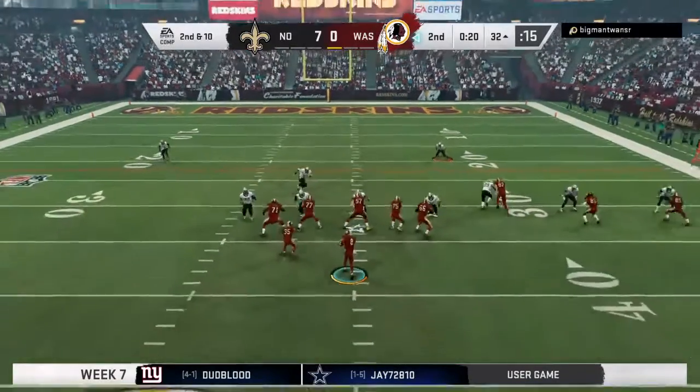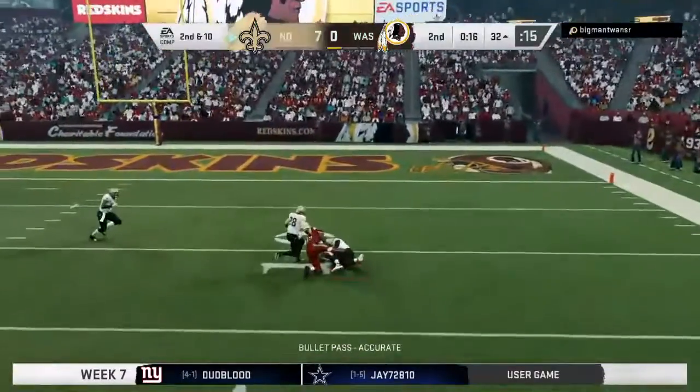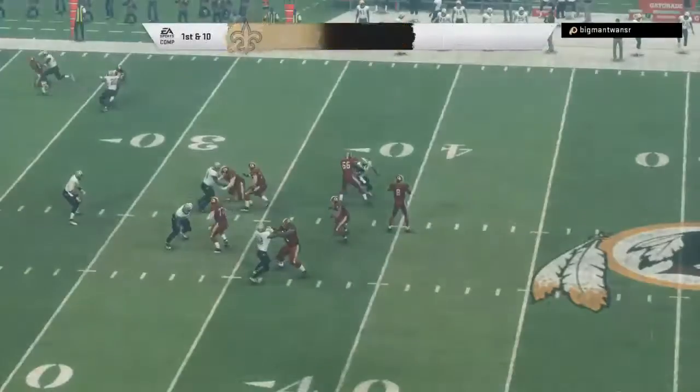He don't want that. Back to the air on 2nd down. It's Allen, into a double team, and it's intercepted. Picked off at the 11.